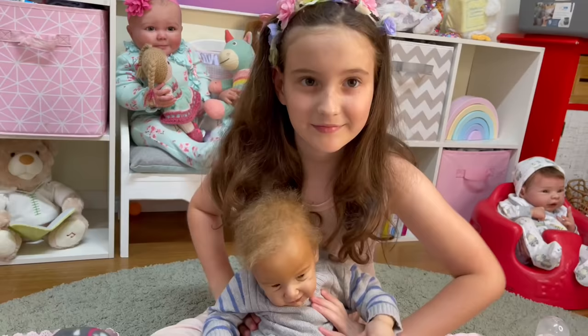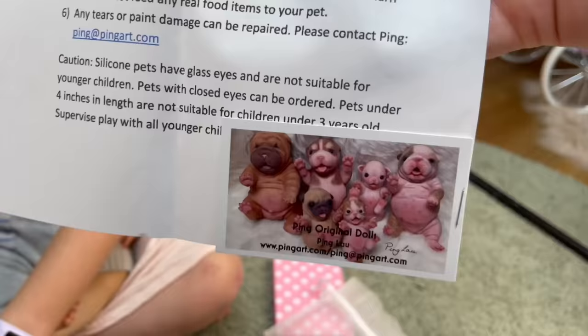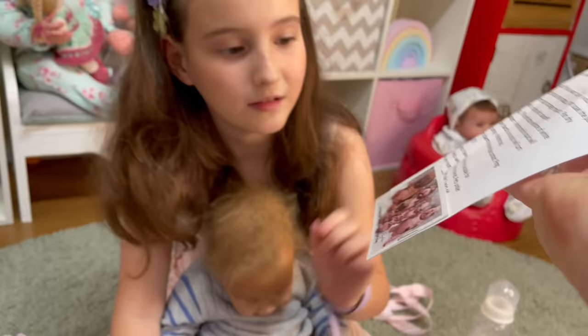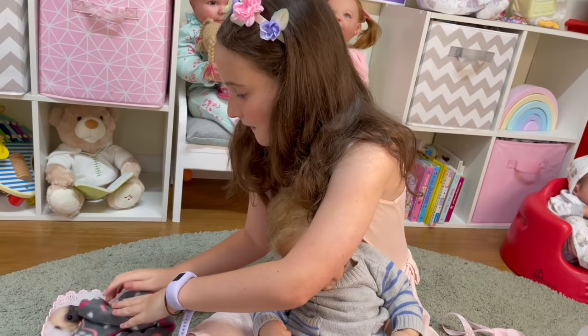Now I'll show you the paperwork, because this little pet was made by the very talented Ping Lao. She sculpts reborns as well. She handmade that little puppy and she makes other pets too. Look, Aliyah, there's some of the pets that she makes. She said that we can offer them for sale on our website. So I've ordered some more, but I do have a few at the moment. They take time to make, guys, so we won't have a lot of them available.